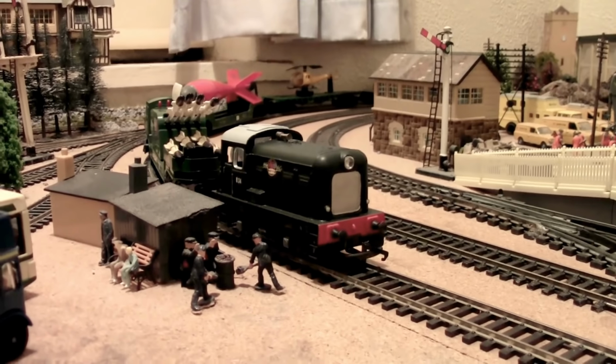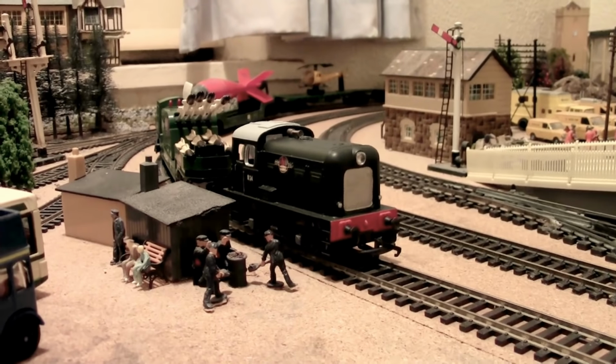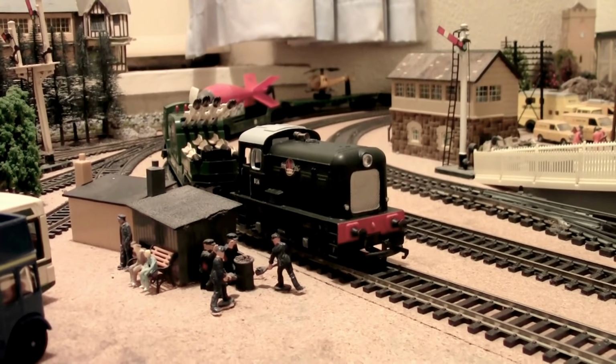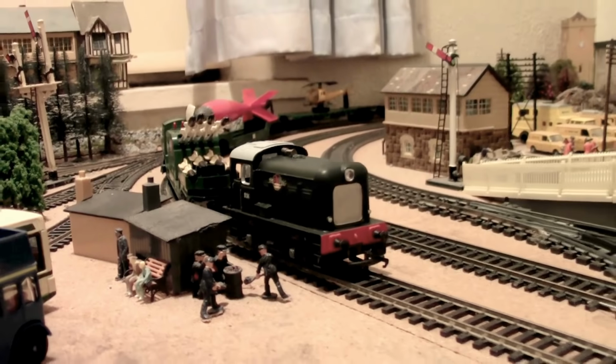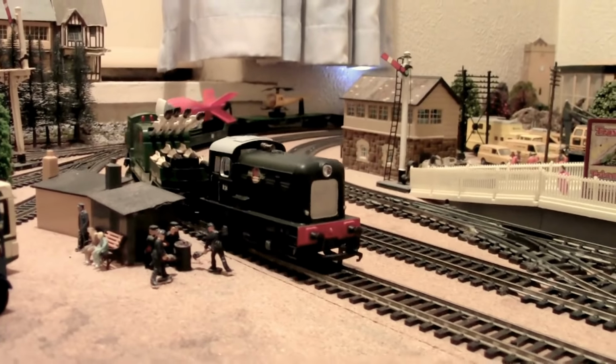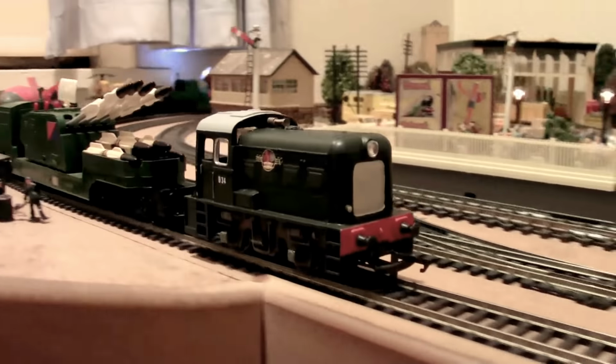So we'll save the 08 until we get to the 1982 videos, and you'll see the task force action set being run in that video instead. So what I've done basically is I've left the Dock Shunter on. I think it suits it very, very much.